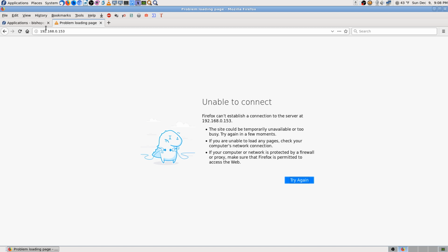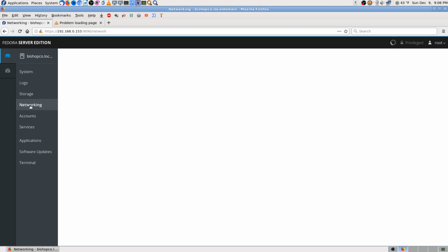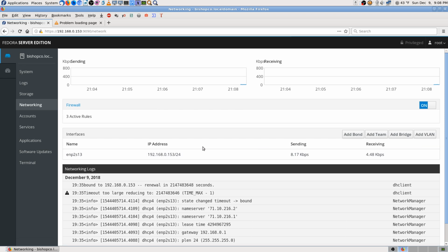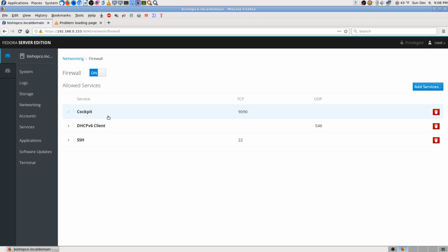And see, I still can't. So Apache is not up and running. Let's see, networking. Let's see if port 80 is open before we go and install stuff. Oh, we've got some more stuff to look at here. I don't see too much different. Okay, firewall, active rules. Oh, we don't have port 80 open. I had a feeling there was something I needed to do.